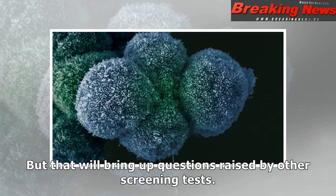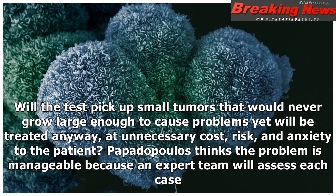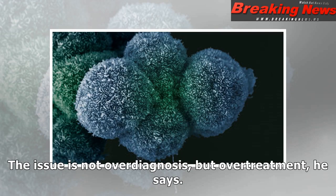But that will bring up questions raised by other screening tests. Will the test pick up small tumors that would never grow large enough to cause problems yet will be treated anyway, at unnecessary cost, risk, and anxiety to the patient? Papadopoulos thinks the problem is manageable, because an expert team will assess each case. The issue is not overdiagnosis, but overtreatment, he says.